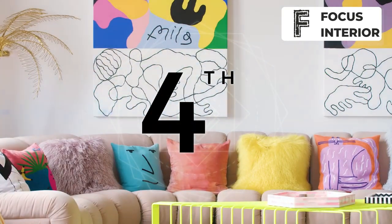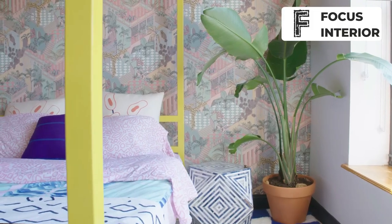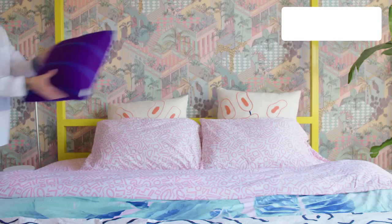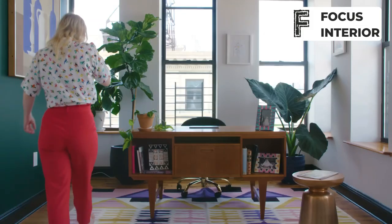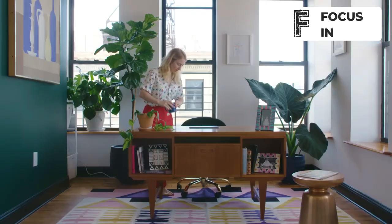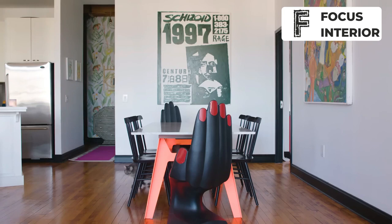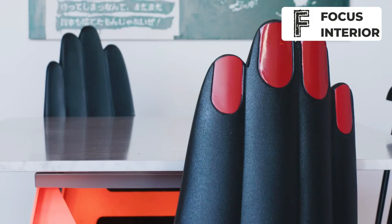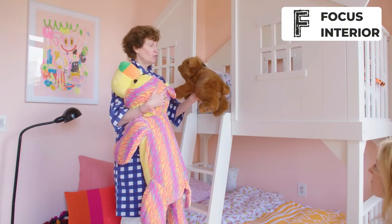Fourth, the first unique thing that you can find is in the rooms of this house, filled with various colors. Even the paintings on the walls are very quirky. Some of the furniture in this house is also made uniquely. For example, a chair in the shape of an arm, or a child's room like a treehouse.